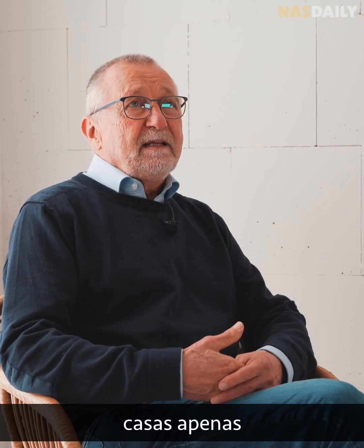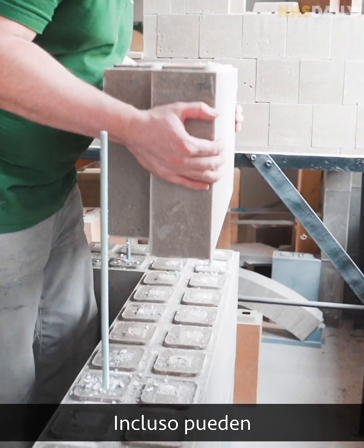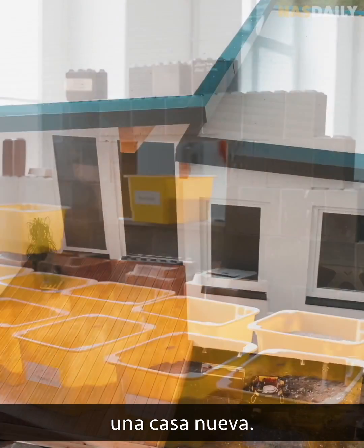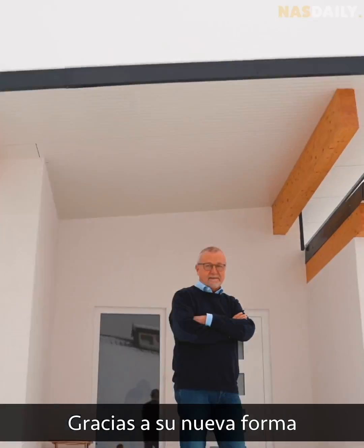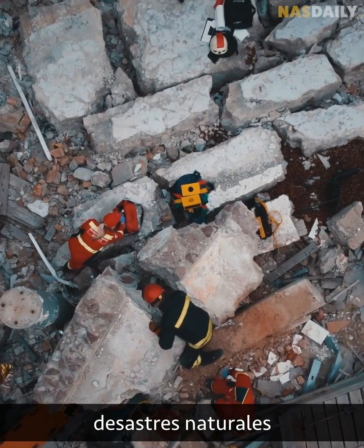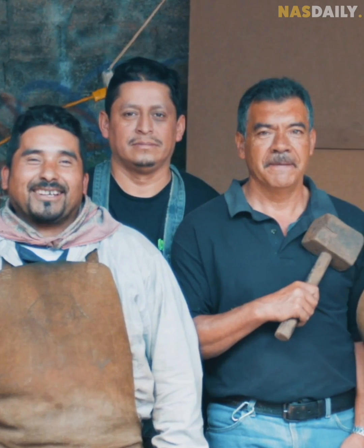Making these houses barely use any wood. And they're creating jobs. We've opened a factory in Namibia where unskilled labor workers got a job building Lego houses. They can even be dismantled within a day and reused to create a new house. Which means we are cutting down waste in construction. Thanks to his new way of building homes, Gerard is not just helping victims of natural disasters, he's helping anybody, anywhere who can't afford a house.